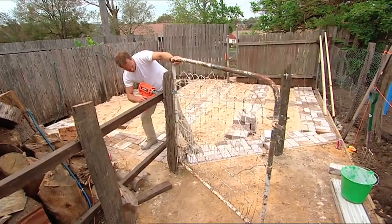Now that's what I call scrub carpentry. I'm like a surgeon with a hot scalpel.